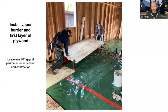So it's really easy to throw down that 12-inch stripe of polyethylene, and rolling out the polyethylene in the field is easy too.